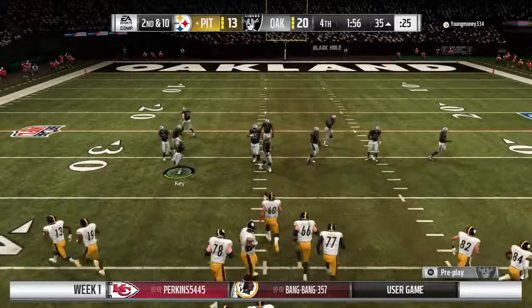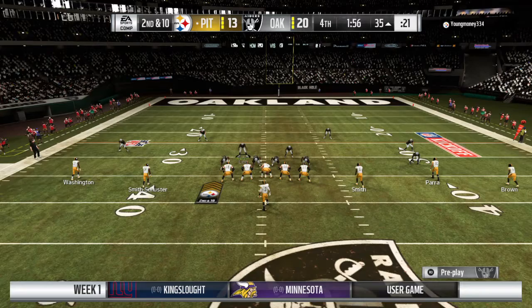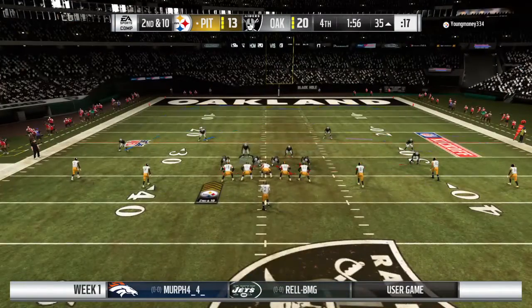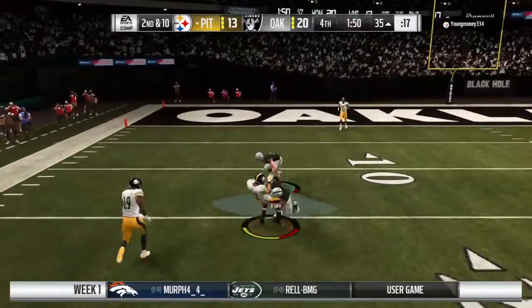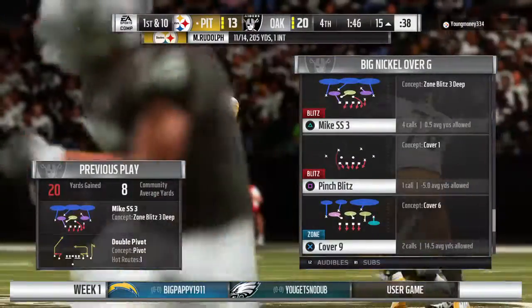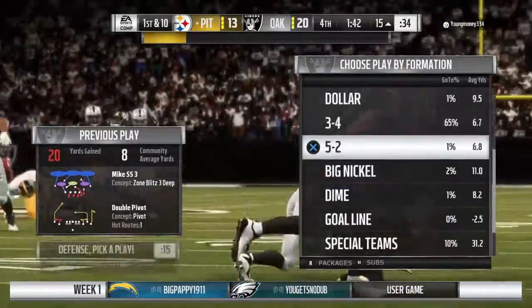Here's 2nd and 10 now from the 35. Watch it now, Barney. He's back to throw. And he comes back with one complete. And they're going to be set up down around the 15-yard line. A good pickup there of 20 yards.